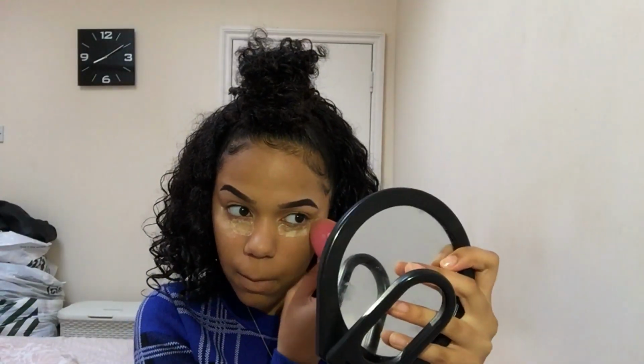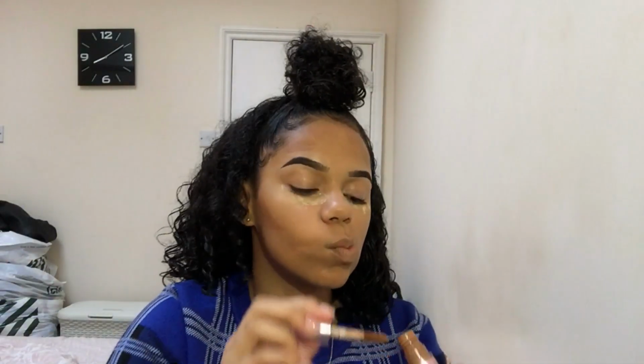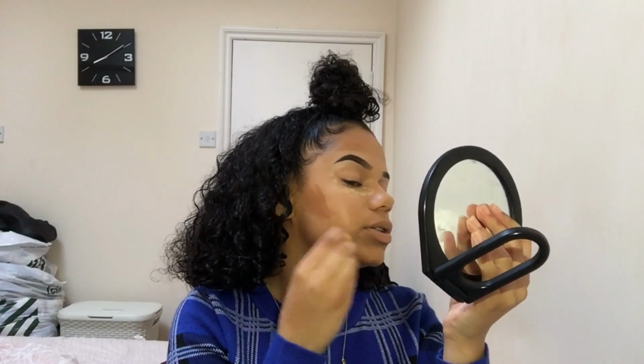I'm baking under my eyes. The powder I used is Makeup Revolution, by the way. And for the rest of my face, I'm gonna be contouring. Then also getting a bit of my other concealer by Revolution, which actually matches me. Putting that here. So for the part that's actually my colour, I'm going to use a beauty blender.